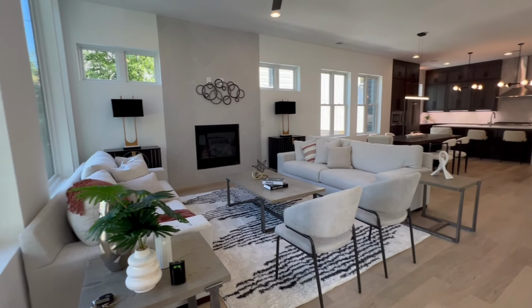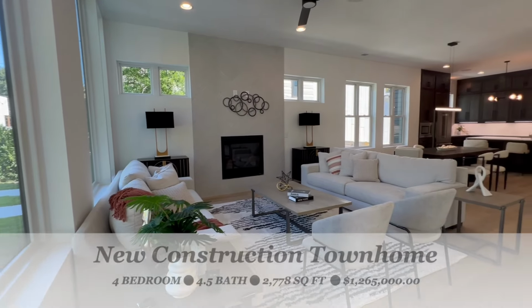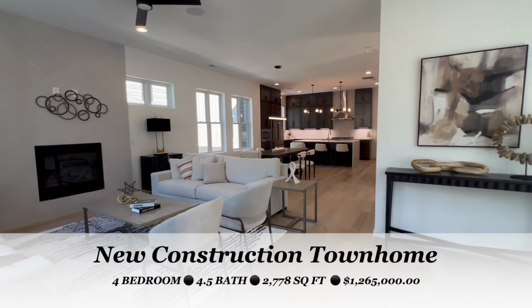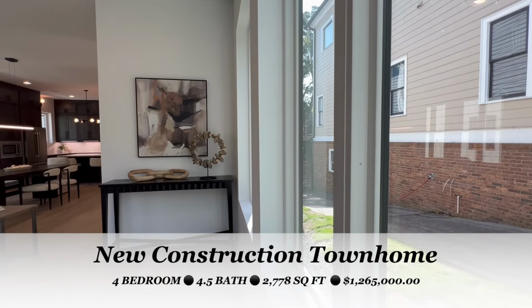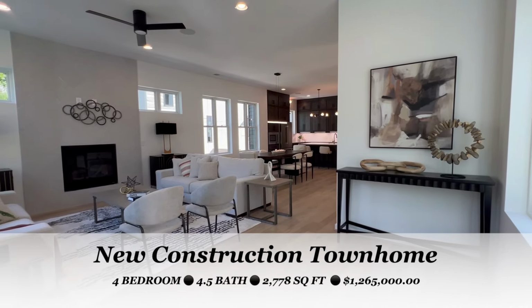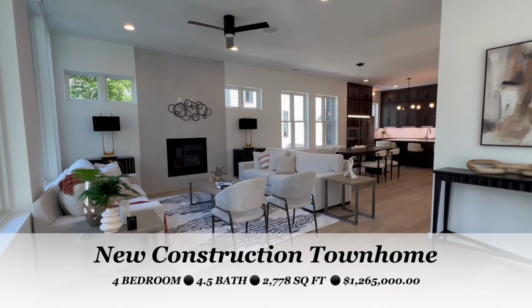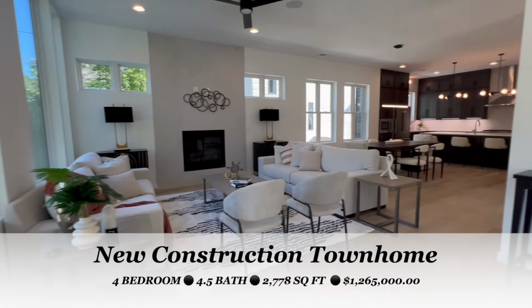And by the way, my clients love this house. We are walking through a 4-bedroom, 4.5-bath townhome, 2,778 square feet. It's being offered at $1,265,000. First off, the curb appeal is just striking.